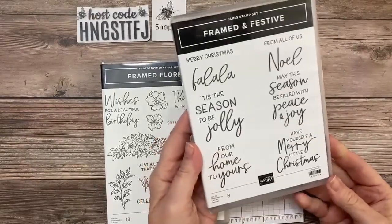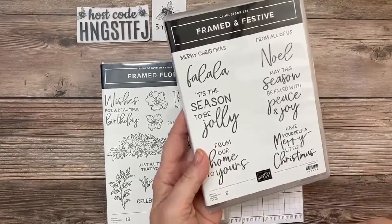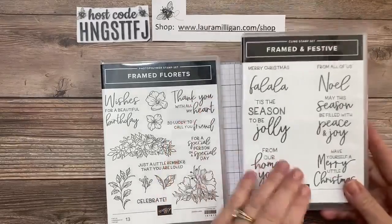And like, these words are perfect for Christmas and the holidays. And I love the big size. I think this is a beautiful set of words for the holidays and Christmas cards.